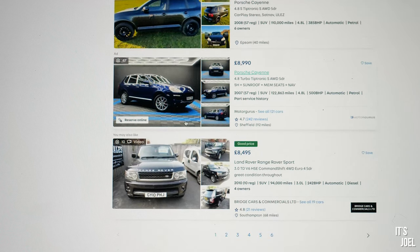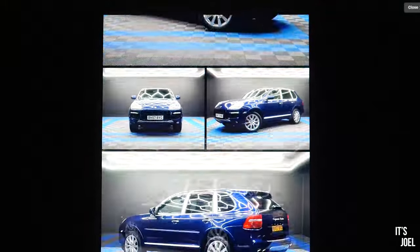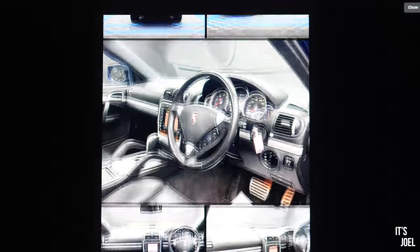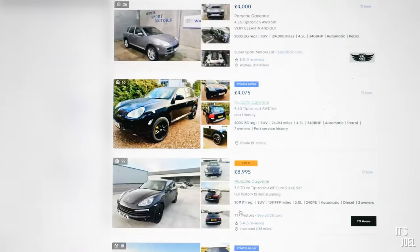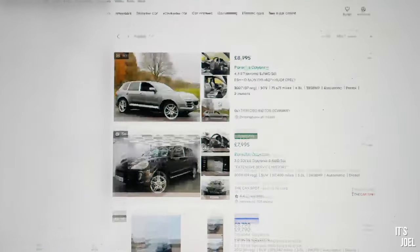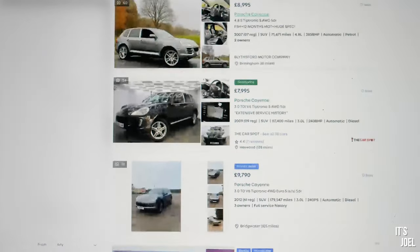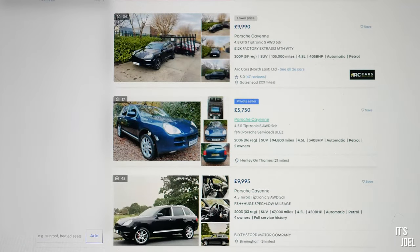So let's just look. I mean, there's way fewer Cayennes on the market than there are Range Rovers, and there's especially fewer nice ones on the market, and finding one with a tan interior as well is super rare, so I do get a little bit excited whenever one comes up. These are all facelift. This, I haven't seen this one.